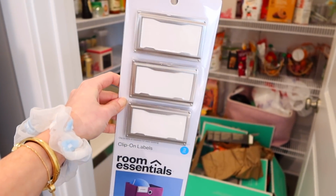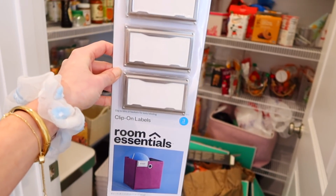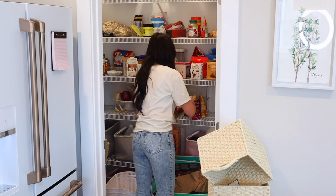And then I also grabbed these clip-on labels that I absolutely love. They can go in tons of different size baskets and containers. So we'll talk more about that once we get there. But first we need to get tons of stuff out of here, start reorganizing, rearranging, and adding into the new baskets.